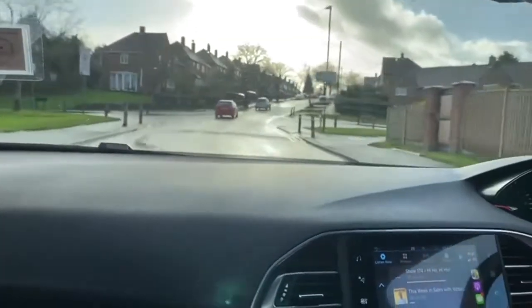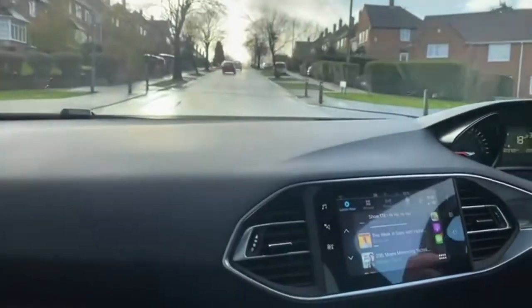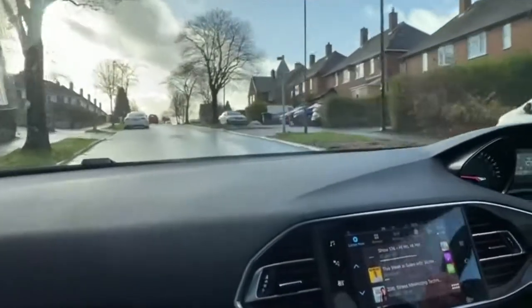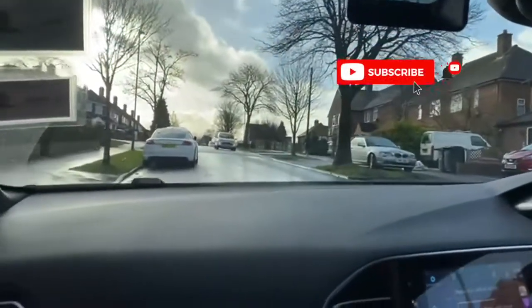You can see there's lots of parked vehicles. Residential area, that's going to be probably the most common hazard you're going to come across. Looking over, under, through the vehicles, looking as far ahead as possible. One vehicle coming, so I'm going to hold back about 2 car lengths away from the white one, slightly to the right.